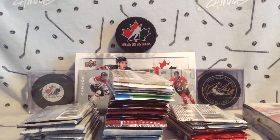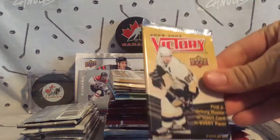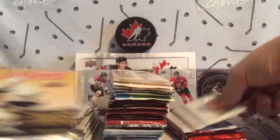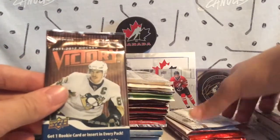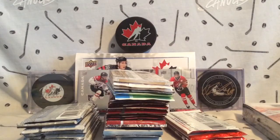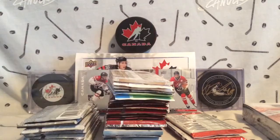Obviously, in Victory we're looking for black parallels, which are pretty rare. We then have 08-09 Victory, which I do not have too many of, just two. And 11-12 Victory there, two packs of that. And that finishes off Victory. Only have one Canada pack so far, 2017.